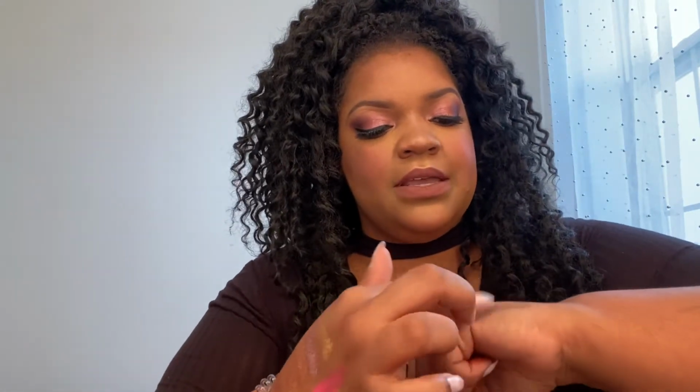Oh, I need to swatch the gray. I live for a gray shadow personally. All right, let's put that here. Now I was done with my eyes, and I'm really gonna put this on. I'm gonna put this gray on. And the black, come on, the black is giving me life. There is a lot of fallout, but I don't care. Okay, guys.